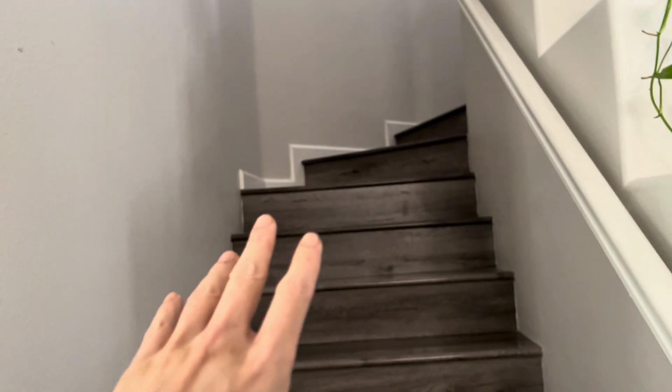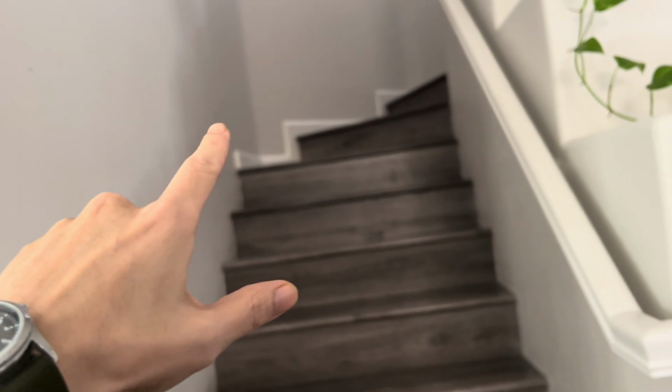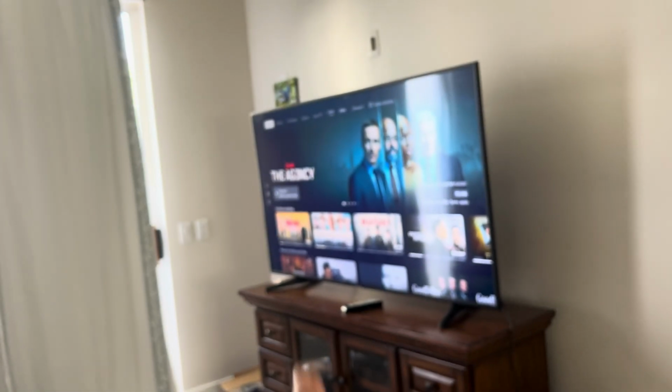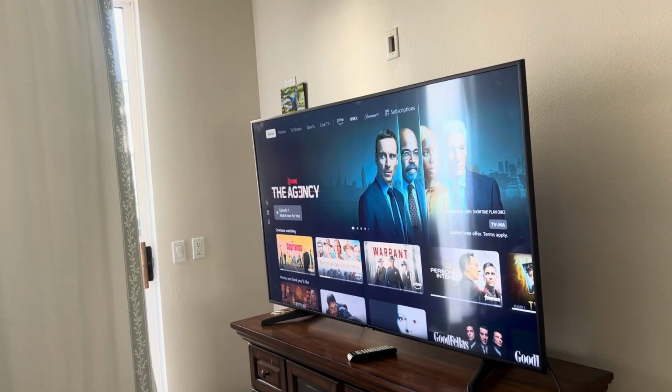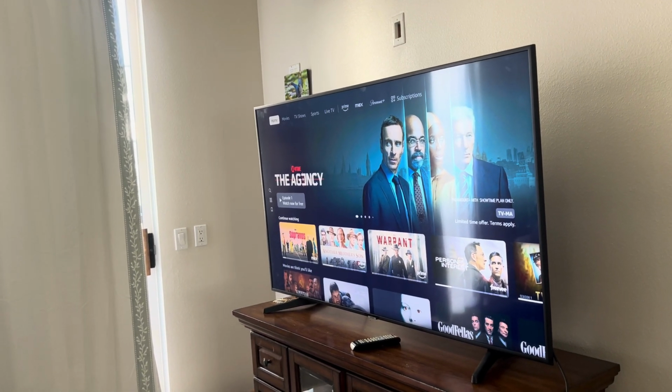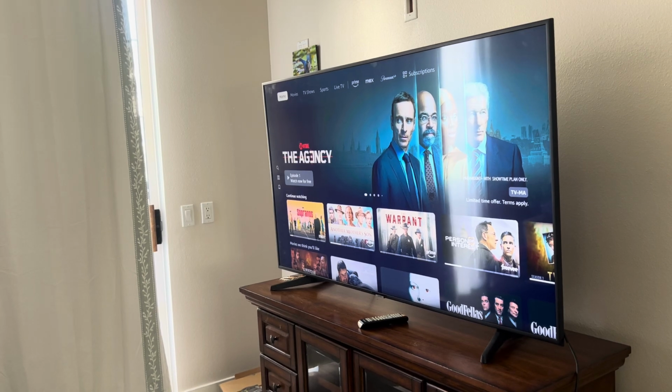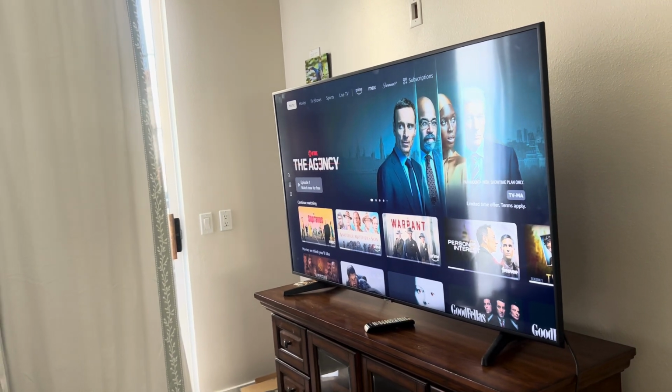But yeah, I mean, I have my PS5, Xbox, everything upstairs, and then when my new TV arrives, I'm probably gonna put it here in the living room, and just game in the living room. I don't think there's gonna be any response time issues with the new TV I bought, because I think I got the top of the line Samsung.